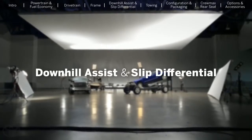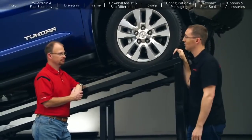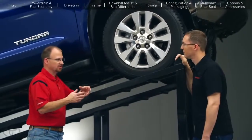One forum member was asking, does the truck have a locker? And then someone else asked, does it have downhill assist control? That's a really good question. And as we've gone through and looked at things we can do to improve our truck, we investigated whether we should offer a locker on this truck. We investigated downhill assist as well. And we just didn't see a lot of support for these features, a lot of customer demand for these features. Now in our Tacoma model, we do offer both of those features, and we do have a lot of requests for that. The demographics of that vehicle are much different than this full-size Tundra.